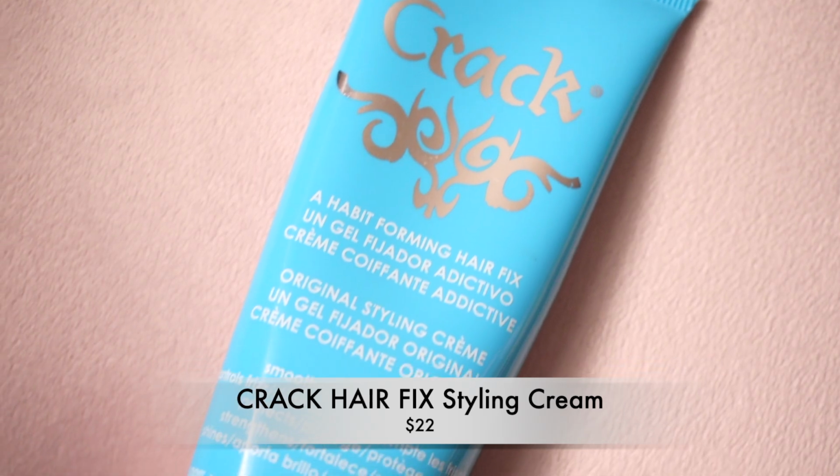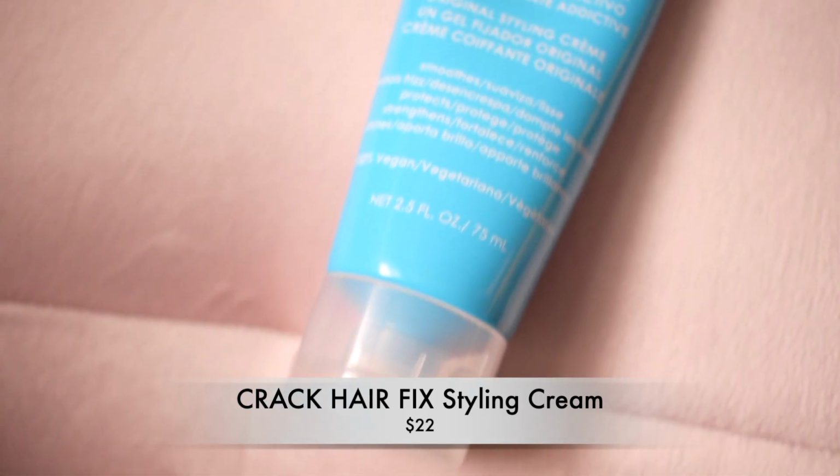While we're on the topic of hair products, I might as well stay on theme and get all the hair products out of the way. So coming up next is one of my favorite leave-in creams, which is the Crack Habit Forming Hair Fix. I have been using this stuff maybe since junior year of high school. I'm 25, I was 17.